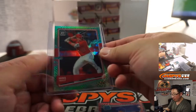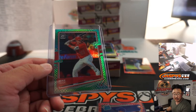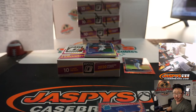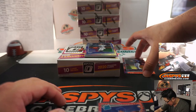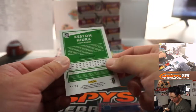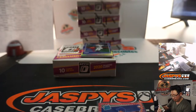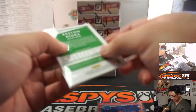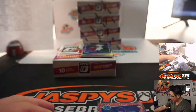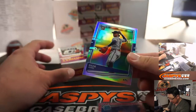I think they won today. 65 out of 84 on that Mike Trout. Angels beat the Mariners 6-1 today. Dylan Bundy been pitching well. He got the dub today. We got Keston Hira, Red Dragon, 18 out of 88, Dragon Print. Brew Crew are a number block team. And that will be Brewers 8. That'll be for Jordan.